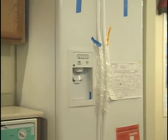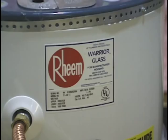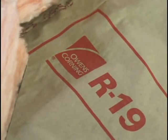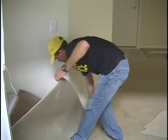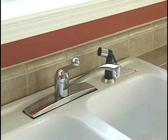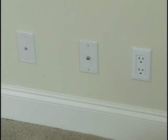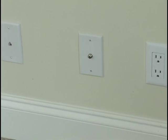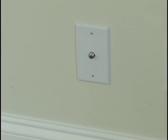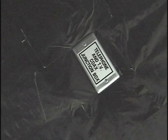water-saver commodes, name-brand appliances and components like Rheem water heaters, Stanley hinges, Owens Corning insulation, Shaw carpeting, Delta washerless faucets with a 5-year guarantee, and Coleman furnaces, telephone and wall jacks placed for the convenience of the homeowner. Some other manufacturers might do that, but seldom do they offer a convenient junction box in one place where telephone and cable services can be connected.